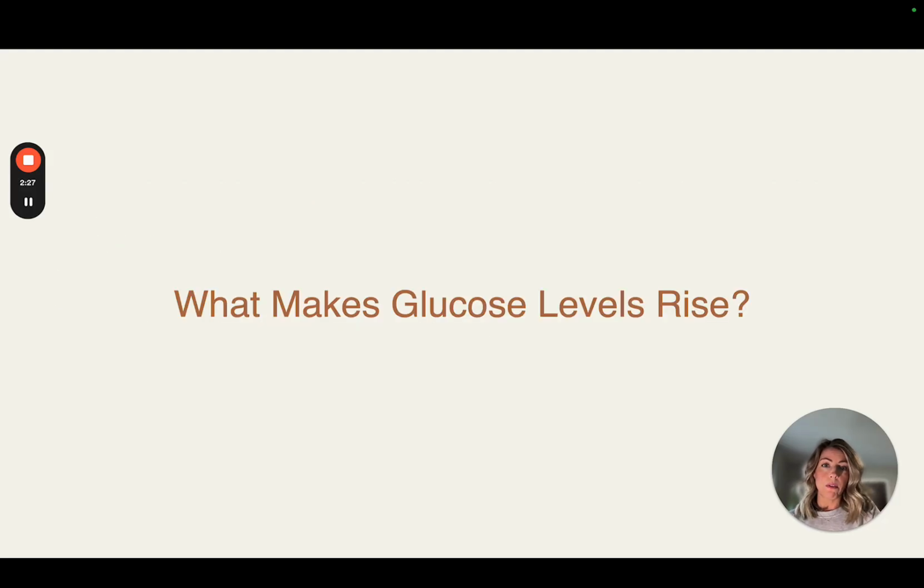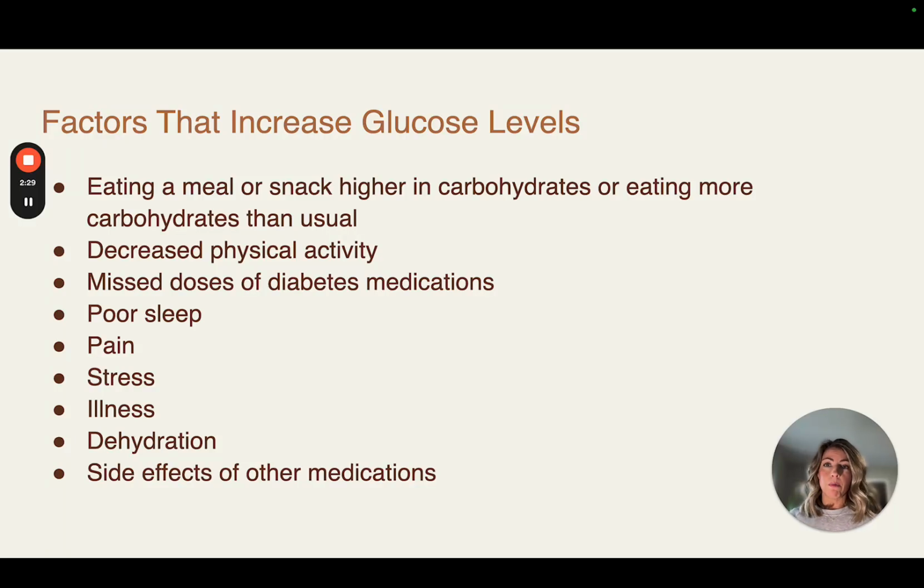What makes glucose levels go up? So here are some factors that increase glucose levels that are pretty common. This isn't everything that can impact your blood sugars, but this gives you an idea of some different reasons that your blood sugar may be increasing. So again, most people are very aware that carbohydrates impact blood sugars. So eating more of those than usual or something that's higher in carb could cause those levels to go up.